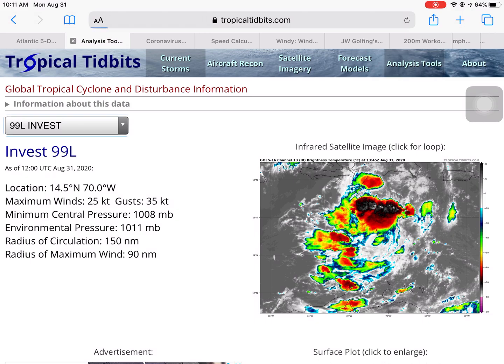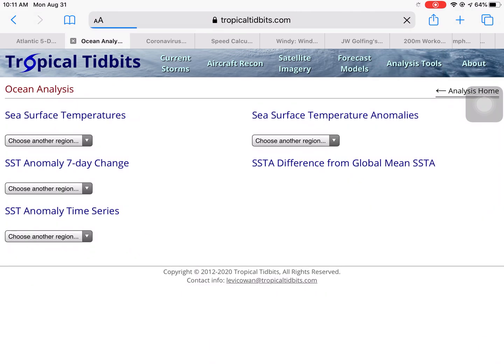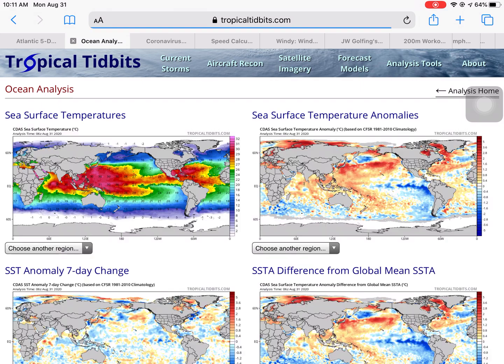But yeah, let's take a look at the ocean temperature right now. Ocean temperatures are still very warm right now.